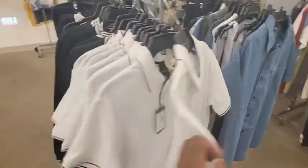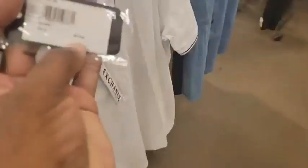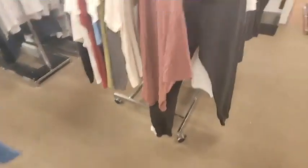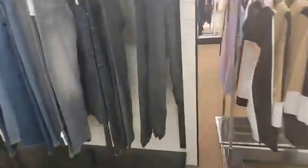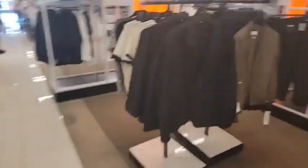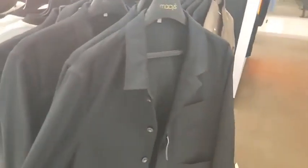Some more polo. This is Armani Exchange polos. All right, now this is asking you again, once again, to scan, so you want to see if this is $70. Okay, but you can scan and see if there's a discount on that one. There's some shirts, jeans. Oh yeah, no, they're not jeans, just stretch pants. Okay, I'm going to show you some jackets over here. I saw those earlier.